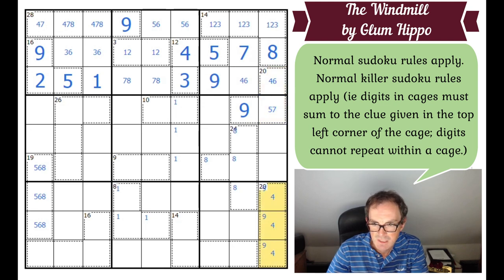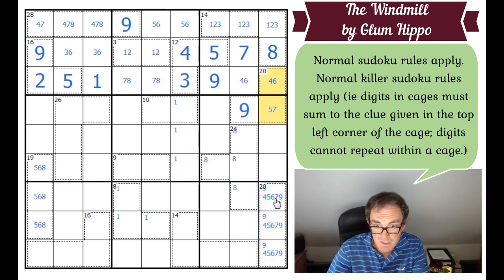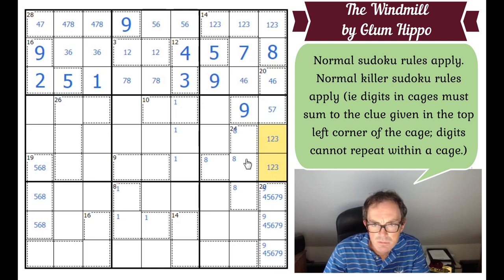So in fact, it's a bit long-winded, but we know that there is a quintuple on 4, 5, 6, 7, and 9 in this column. So these squares have got to be 1, 2, or 3, which of course is useless. And it was going so well. Okay, so what do we do now? I don't know is the answer.